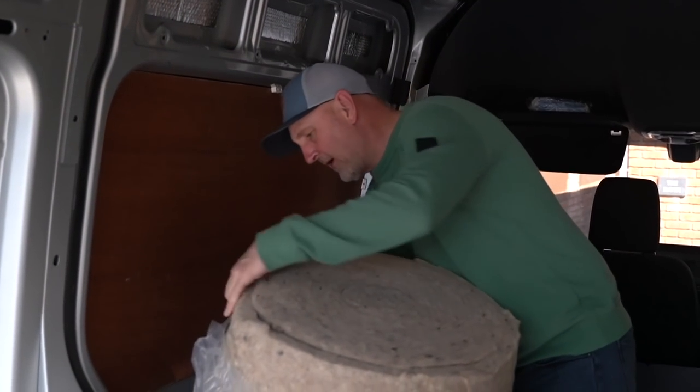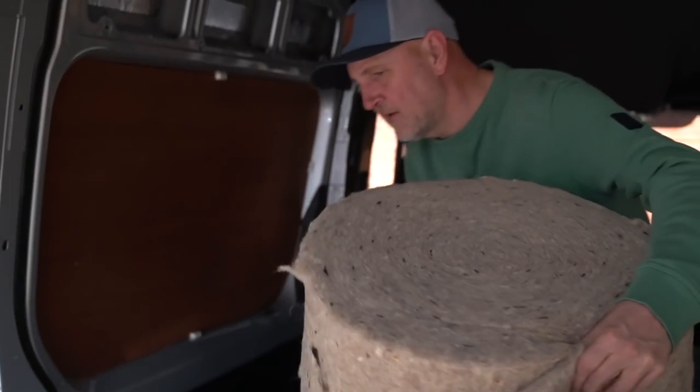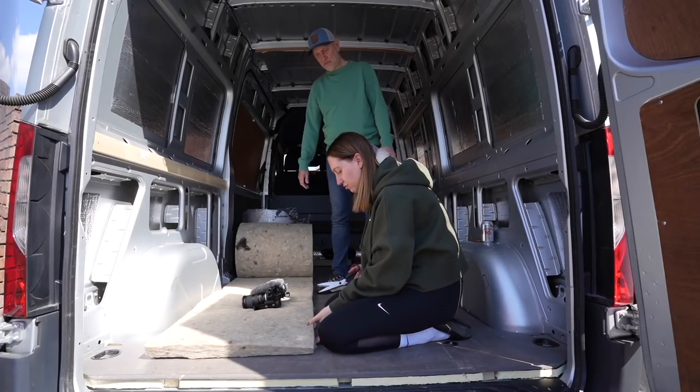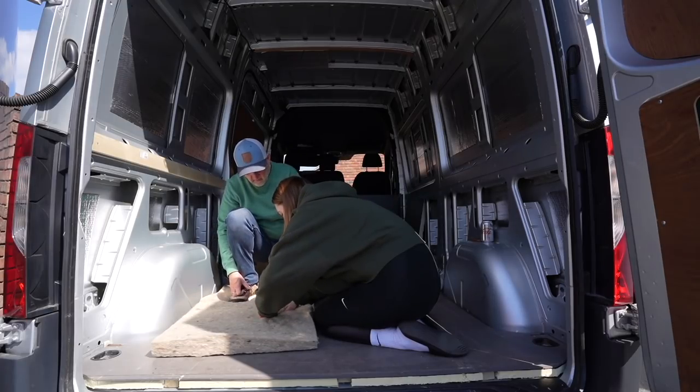But anyway, we've finally got the wrapping off. Let's see how this goes. I don't think it just cuts with scissors. Doesn't it? No, I think you just go in.